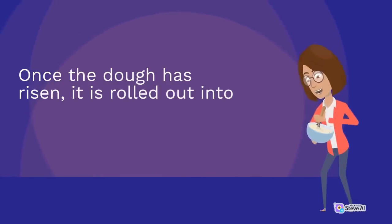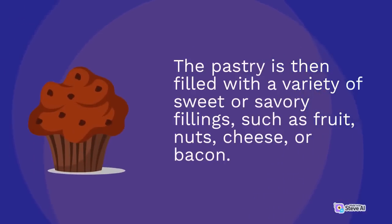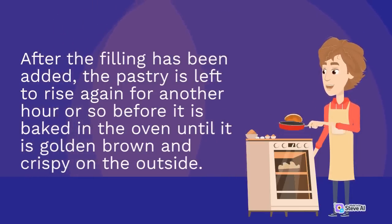Once the dough has risen, it is rolled out into a long strip and then shaped into a ring or braid. The pastry is then filled with a variety of sweet or savory fillings, such as fruit, nuts, cheese, or bacon. After the filling has been added, the pastry is left to rise again for another hour or so before it is baked in the oven until it is golden brown and crispy on the outside.